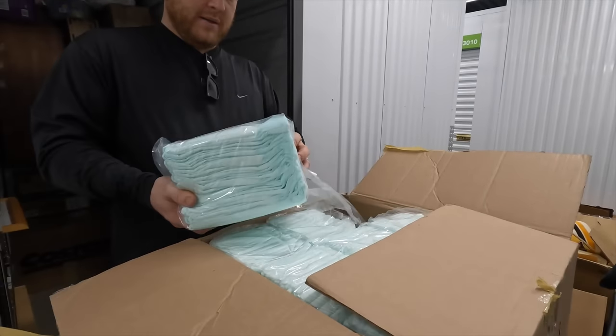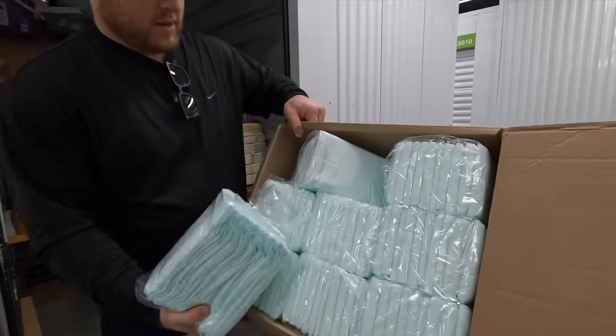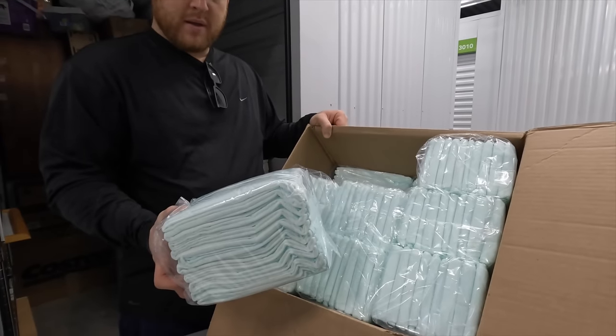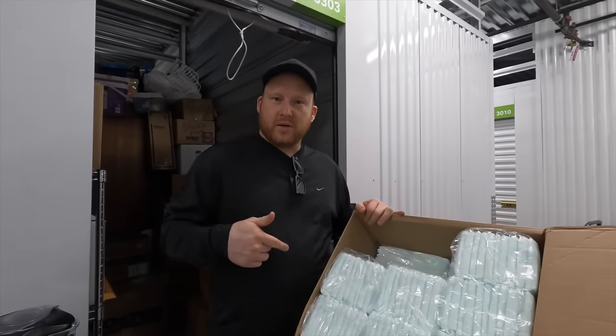Oh, are these adult diapers? I don't know if they're adult or children's. I can't tell, but they look adult, don't they? This is a lot of money. I think these are adults, and nursing homes and things like that need these. You know, I've tried donating these to nursing homes.